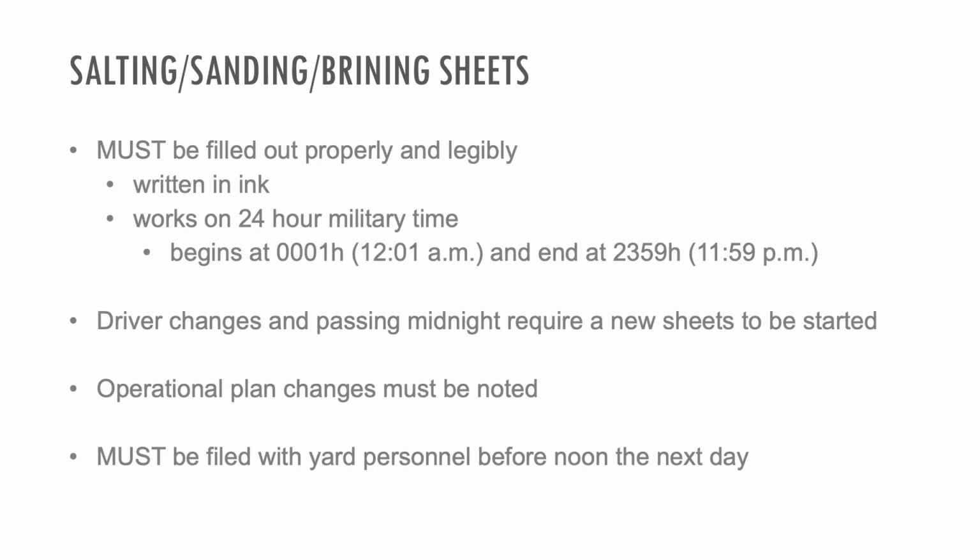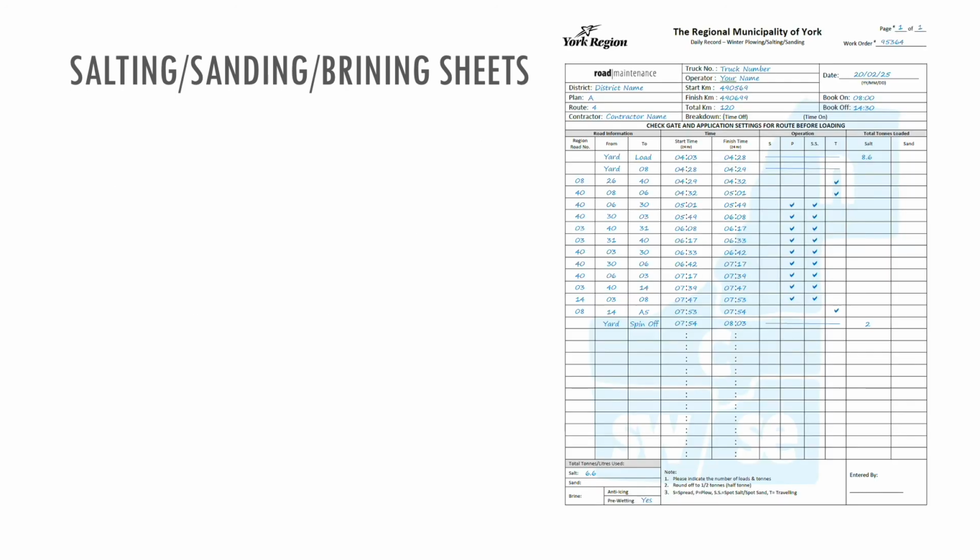The sheets must be filled out properly and legibly. Written in ink, they work on a 24-hour military time. Driver changes and passing midnight require a new sheet to be started. Operational plan changes must be noted. They must be filed with yard personnel before noon of the next day. This is an example of a salting, sanding, and brining sheet. Examples of these sheets are also included in the route books that are in each plow truck.